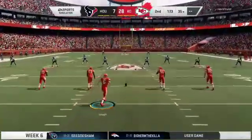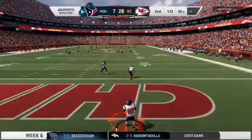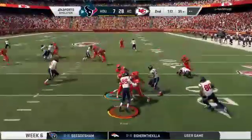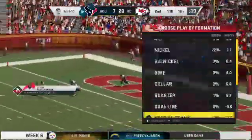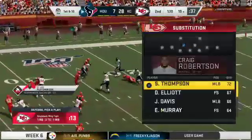Joseph now to kick this one away. This will be taken to the back of the end zone. And he'll take it back to about the 19-yard line. The Texans take over 1st and 10 at their own 19-yard line.